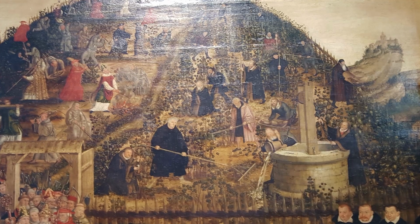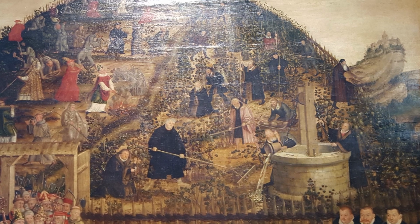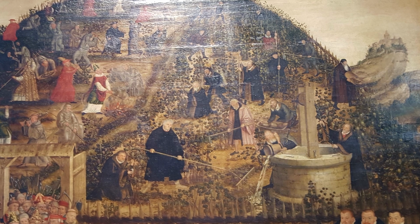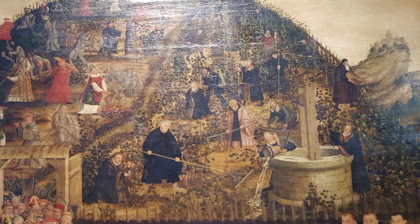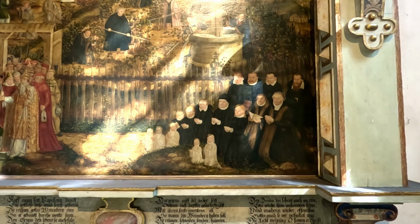On the right, the Protestant reformers tend to the garden of the Lord. Notice Martin Luther raking and the other reformers, Philip Melanchthon, Johannes Bugenhagen, and Paul Eber, also tending to the garden. In the bottom right, this is Paul Eber's family, kneeling and praying and not demanding any payment.